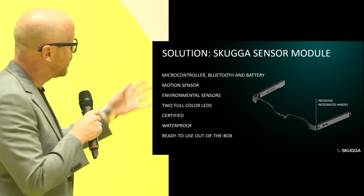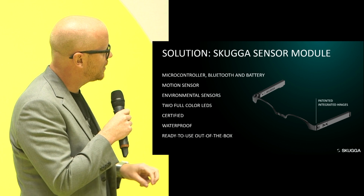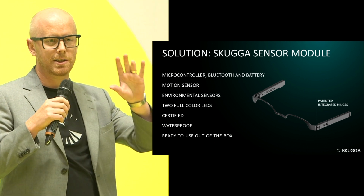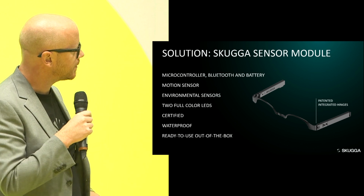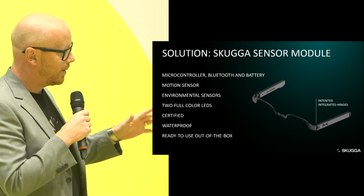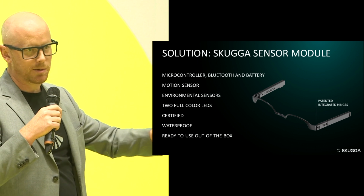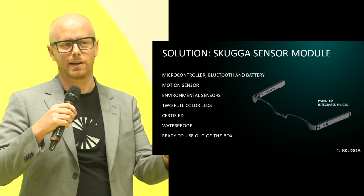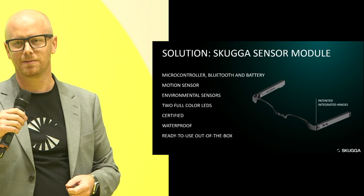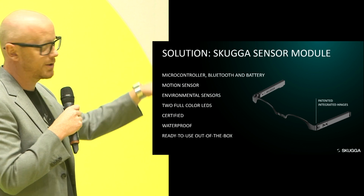So what does the sensor module consist of? Well, we have a microcontroller, of course, like a microcomputer for those who are not used to this. And we have a Bluetooth connection. So you need a small app on your phone in order to collect the data and send it to the cloud. But it's fully integrated, ready to go out of the box with hinges, with batteries. It's waterproofed, it's dust-proofed, so you can implement it into a non-ESD or electronics production area. So it's made for this industry's production methods. And of course, it's fully certified.